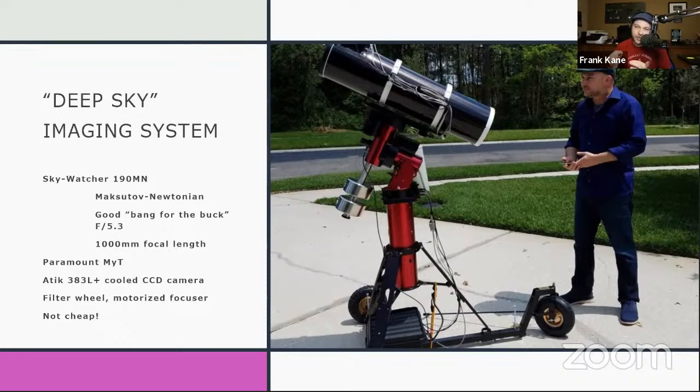And f5.3, lower numbers are faster. So that's considered fast. Compare that to the first telescope I showed you that had a native focal ratio of f10. So basically this telescope can gather as much light, how do I put that more succinctly? It gathers light twice as fast as the other one did.